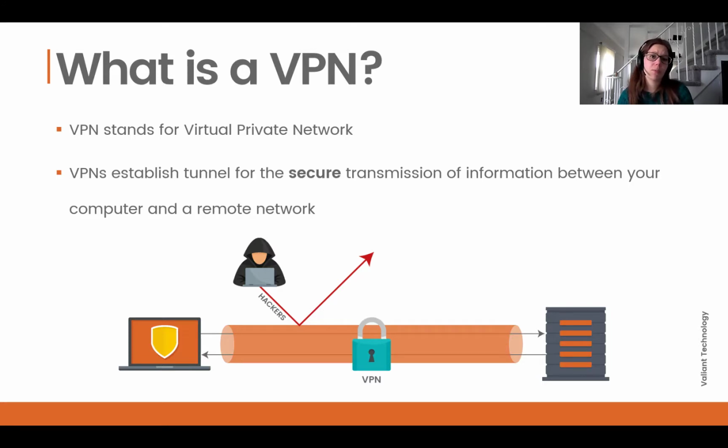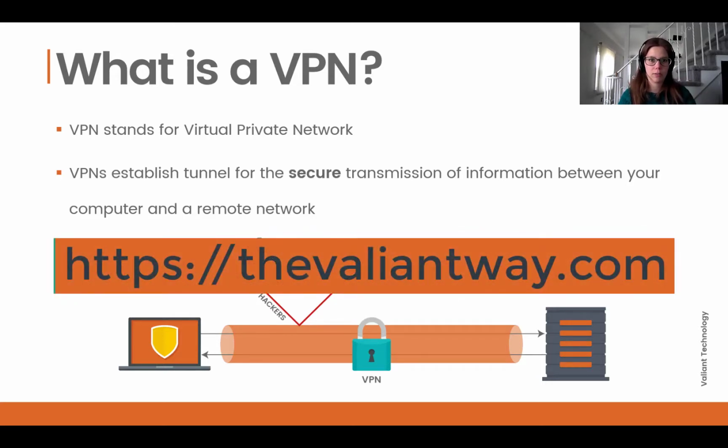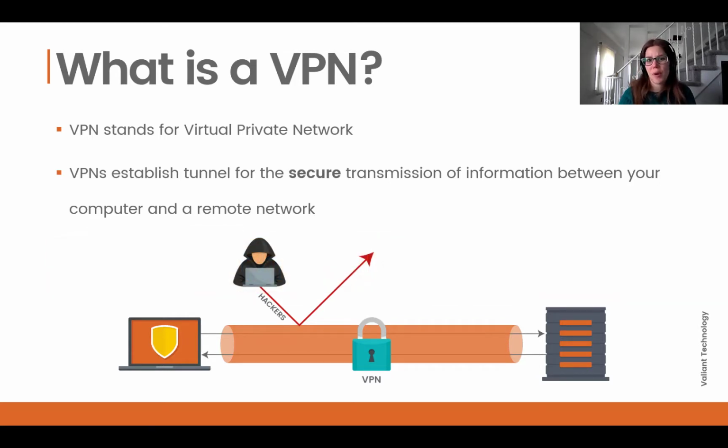Now, some of them are just people aren't sure how to log in. For that, we've made some how-to guides, which you can find at thevaliantway.com and in our remote work section. But for things like when you already are able to connect, but it's still not quite working the way you want it to, that's what we're going to go over today: how to use VPN the best.